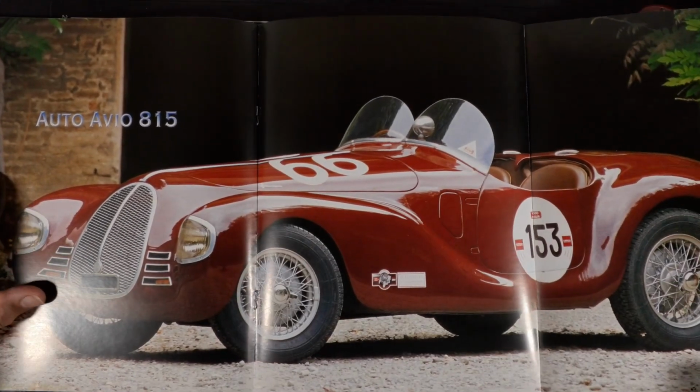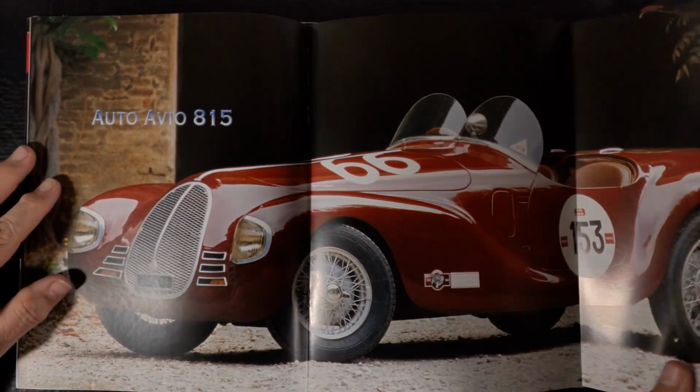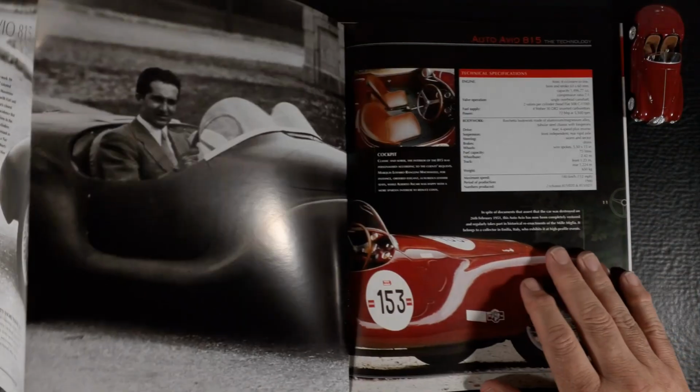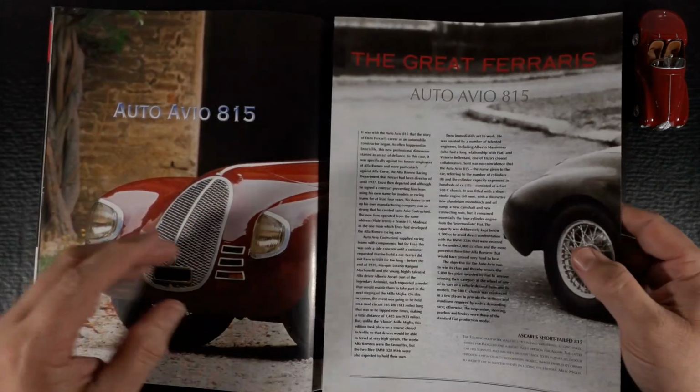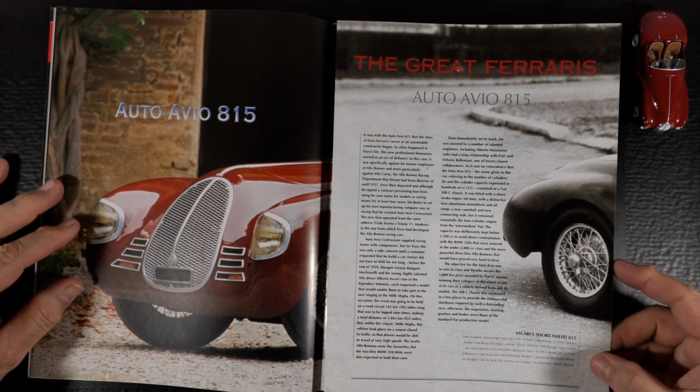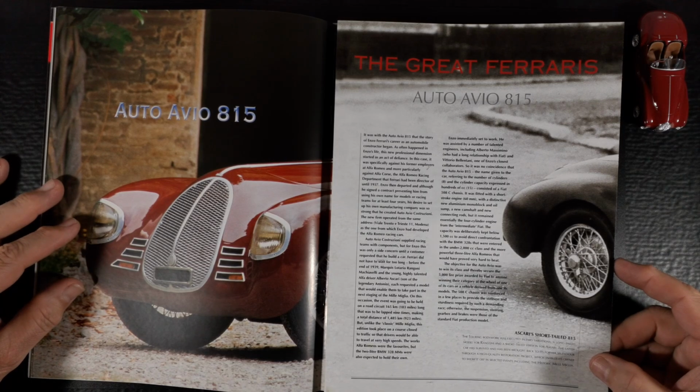There we go. Got a poster in this. Very nice. And on the other side, Ascari's short-tailed 815. The Touring bodywork was executed in two variations. I'll go over to here. The long-tailed model for Rangoni and the short-tailed version for Ascari.